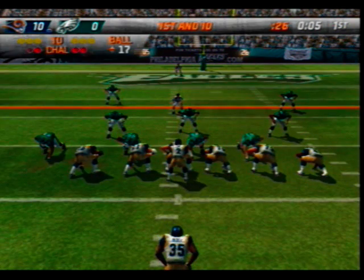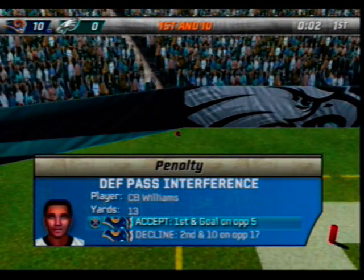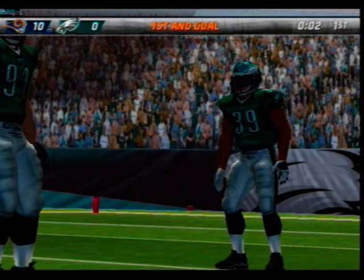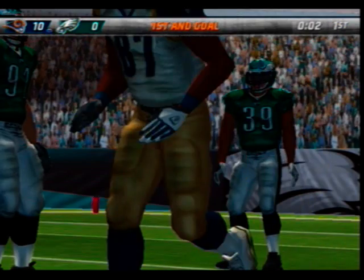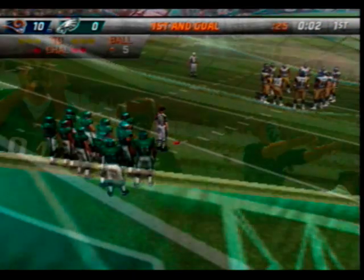And they're threatening again with the ball inside the 20. Gets rid of it. Incomplete. It looks like it's going to be an interference call. The only question is against whom? Williams didn't let him go for the ball. Both the defender and the receiver have a right to the ball, but the defender has to at least pretend he's looking for the pass. They'll get called every time.